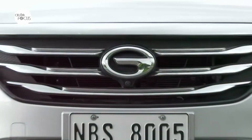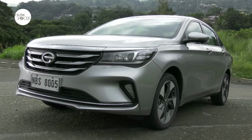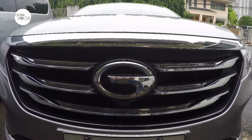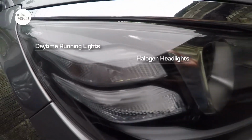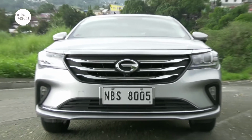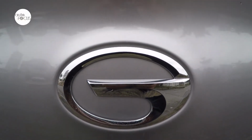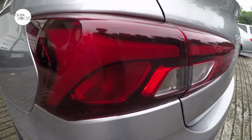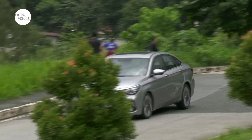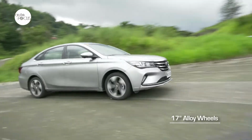The 2019 GAC GA4 1.3 GL exterior leans more towards classy than sporty, with extensive use of chrome on the distinctive 3-slat grille set between halogen headlights with daytime running lights and triangular fog lamps, with a thin strip of metal lining the lip of the hood. The rear continues the classy demeanor, with rather conventional taillights and reflectors, plus the now seemingly standard shark fin antenna. Breaking out of classy into unconventional are the 17-inch rims.